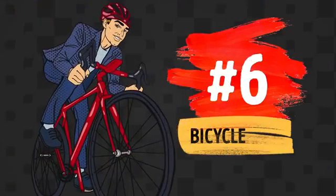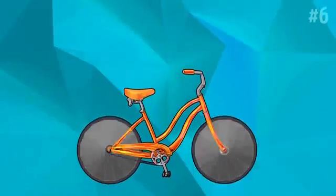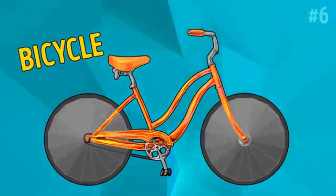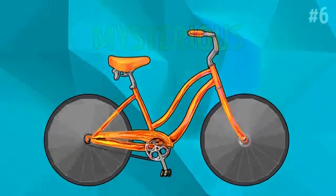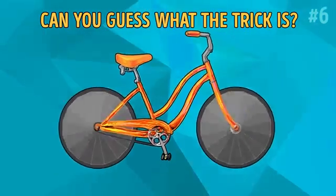Now, number 6. Bicycle. Okay, this one seems pretty plain. There is a bicycle and it's moving. Still, there is something wrong here, something mysterious. Can you figure out what the trick is? You have 10 seconds to do so.